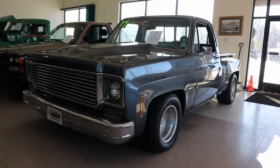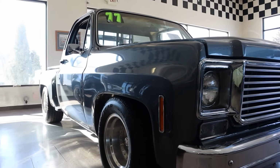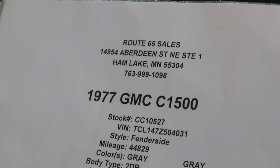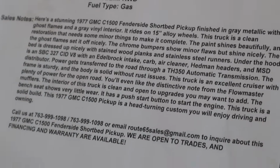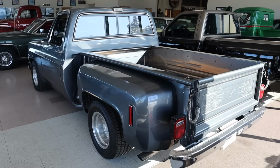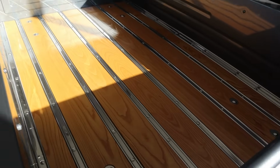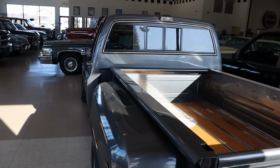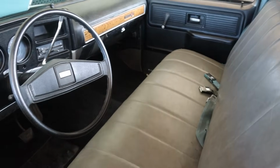It's a 77 GMC truck. Got some nice flames in the hood here. Yeah, that ain't too bad. Got the nice wood bed in the back here. The subtle flames coming out of the GMC there. This is a nice truck. We like it. Inside here, nice big old bench seat, gotta love that.